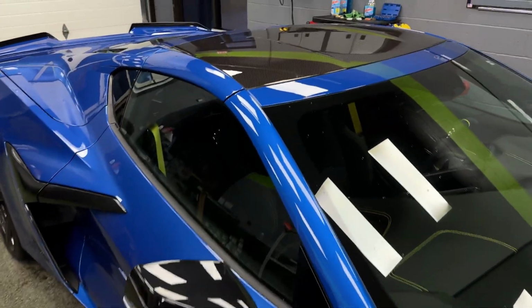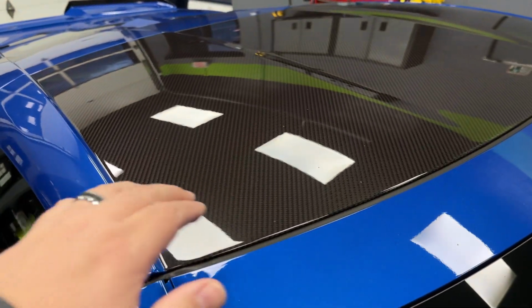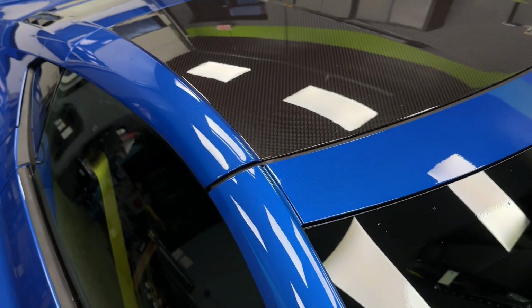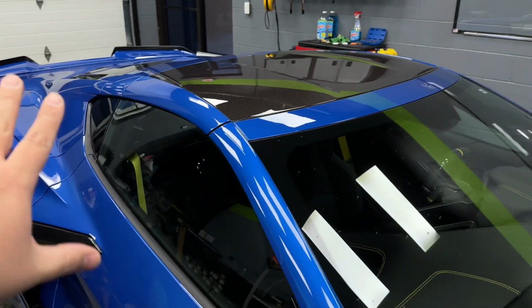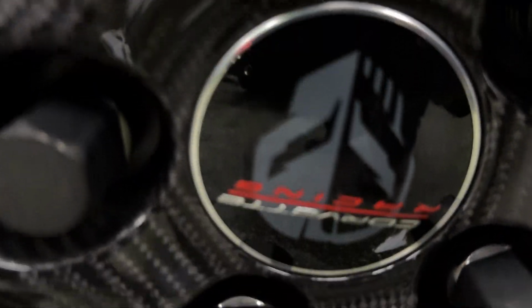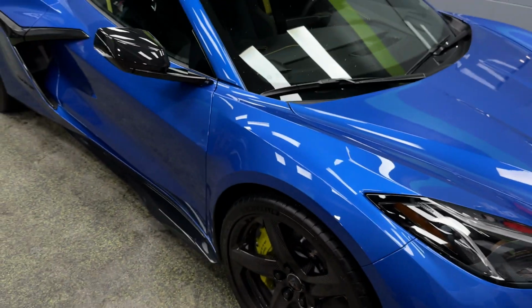On the top, you obviously get the carbon fiber roof, so it's two-toned carbon fiber with the Elkhart Lake Blue on the side, which will, of course, be covered totally in Xpel. And other than the special Corvette Racing center caps, that's pretty much it for the exterior.